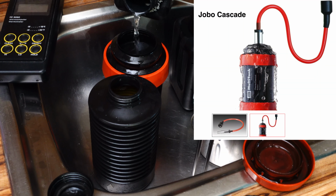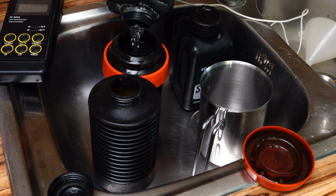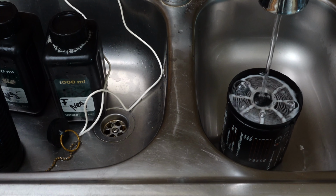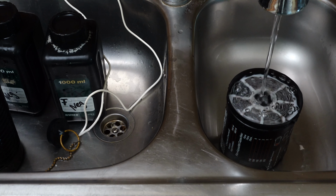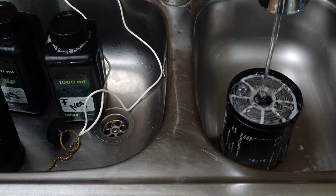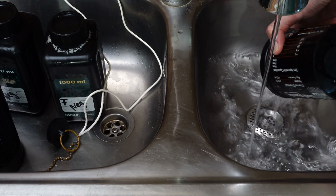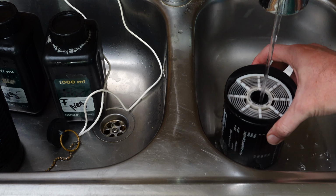Jobo also offers a film cascade for quick watering. With the cascade, archival-proof watering is achieved with minimum water consumption. The film cascade reduces the required watering time to 3 minutes. It can be connected to almost all taps thanks to the universal adapter. If you want to see the black and white development process in detail, I recommend my video Ilford HP5 Development.